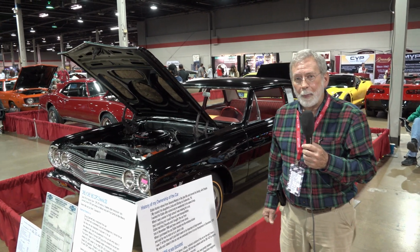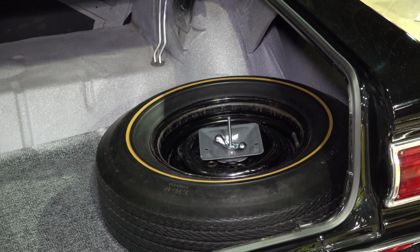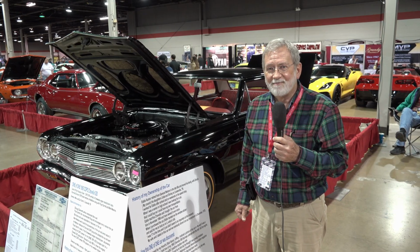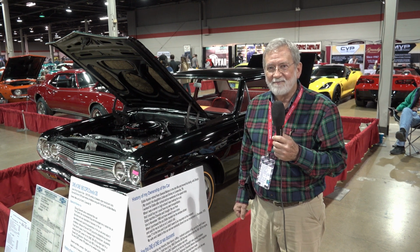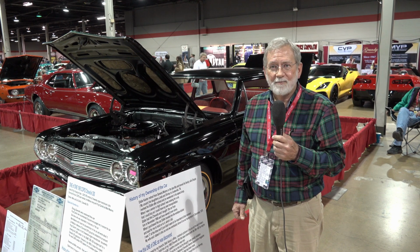And I understand now you had the original spare tire as well. The original spare tire that came with it in 1965 is in the trunk. Excellent. And the car is painted black. It is so beautiful. And who did the restoration work? The restoration was done by Mr. Doug Garrett.